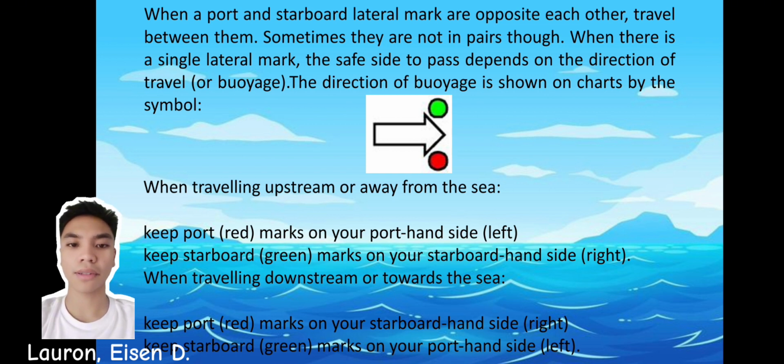When traveling upstream or away from the sea, keep port or red marks on your port hand side or left. Keep starboard, which is green, marks on your starboard hand side, which is right, when traveling downstream or towards the sea. Keep port, which is red, marks on your starboard side, which is the right. Keep starboard, which is green, marks on your port hand side, which is left.